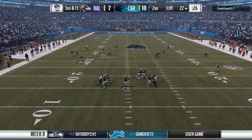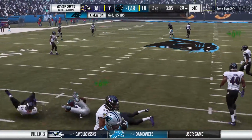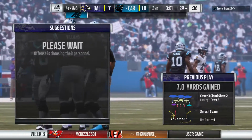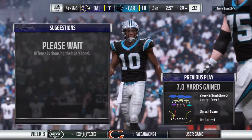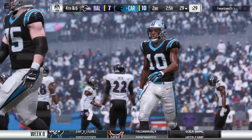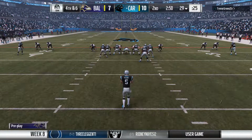3rd and long. It's Newton. This one complete to Curtis Samuel. They get 7 there, but it brings up 4th. One hallmark of good defenses is understanding the game, understanding positioning, and tackling immediately in the secondary after catches. I think we just saw that on display right there. Got to him before he ever had a chance to think about turning it upfield.